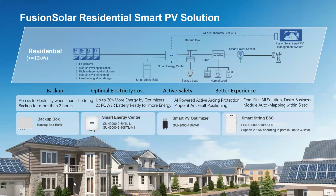The optimizer itself is a 450 watt capacity, but there is a larger optimizer that will be due probably by the end of this year, early next year. Then we can see that feeds into our 6 KTL inverter. We've got a backup box that's a separate item hanging on the wall. You can see on the left-hand side, the SmartString ESS, that's our Luna battery module. And then we've broken it down between all of the loads, as you would within any scenario within a home, and then full access to the FusionSolar Smart PV management system via an app, which either you or the customer can have downloaded on their phone to constantly manage and monitor the environment itself.